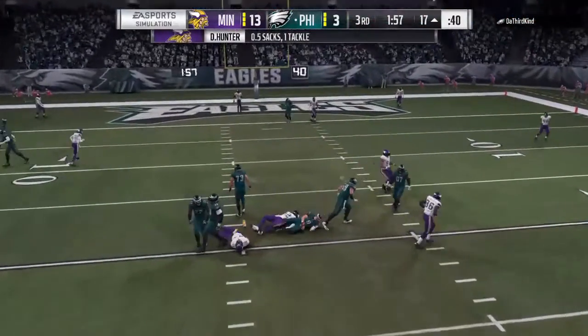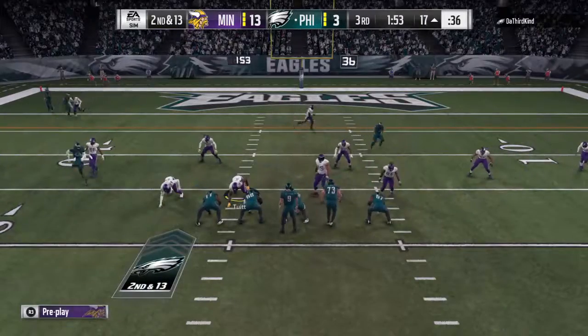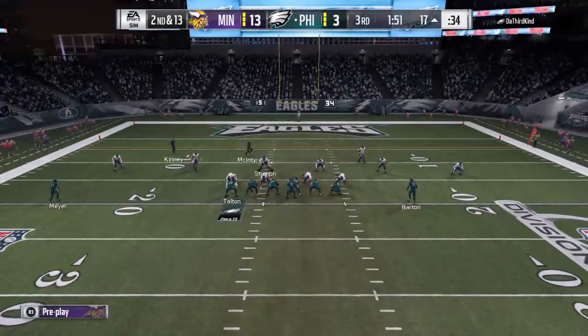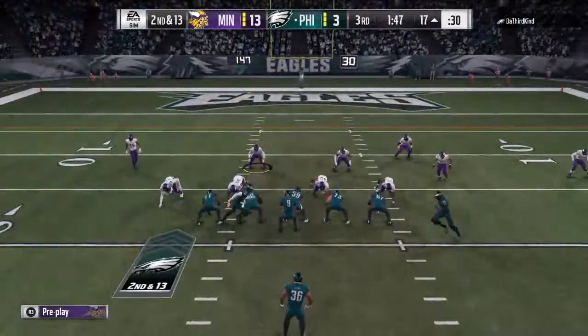And time finally runs out. He can't get rid of the football, and he's taken down. Daniil Hunter able to get him for a loss of about 3.